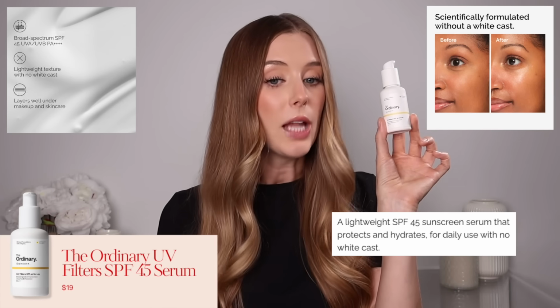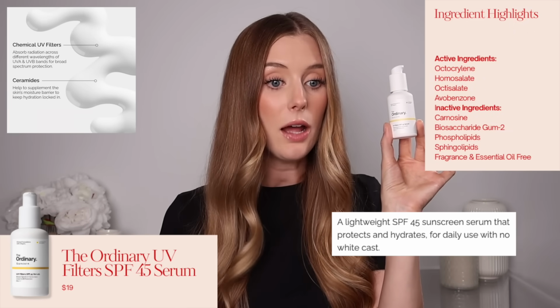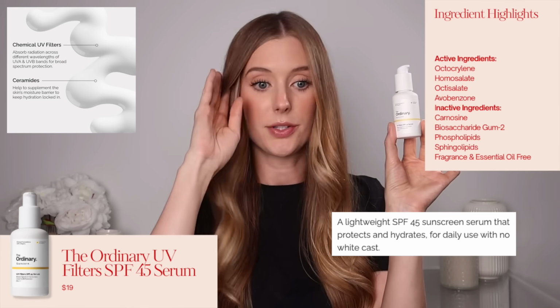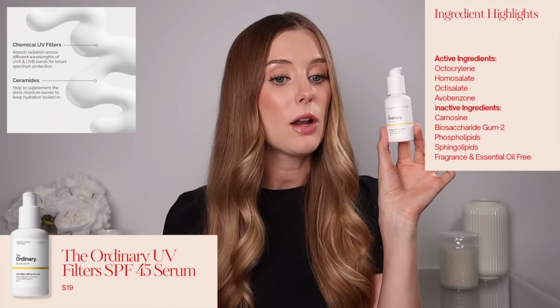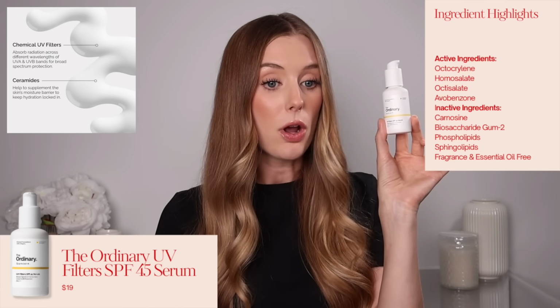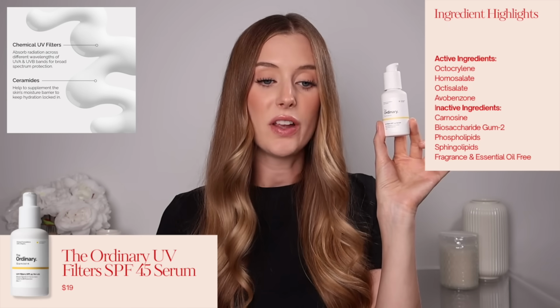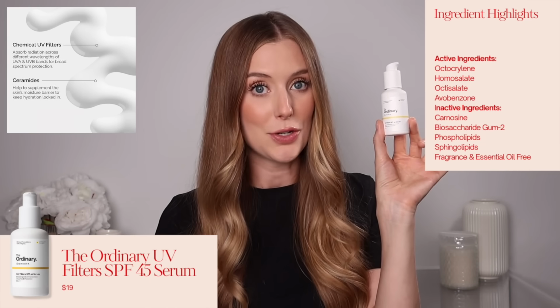So this claims to be a lightweight hydrating serum with no white cast, and they achieve that by using chemical sunscreen filters. So the active ingredients are octocrylene, homosalate, octisalate, and avobenzone. Other noteworthy ingredients worth calling out include carnosine, biosaccharide gum 2, phospholipids, sphingolipids, and the fact that it's fragrance and essential oil free. And this one is not water resistant, so just be mindful of that if this is one you decide to pick up and test out.